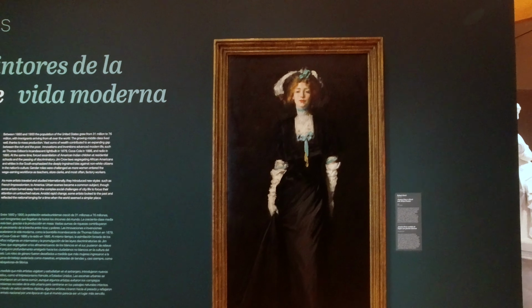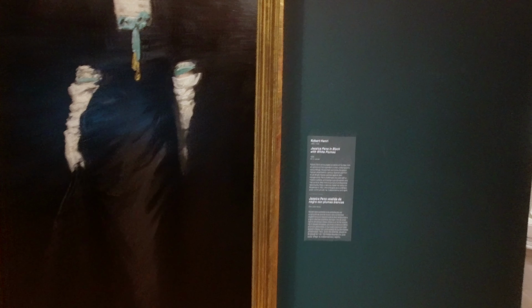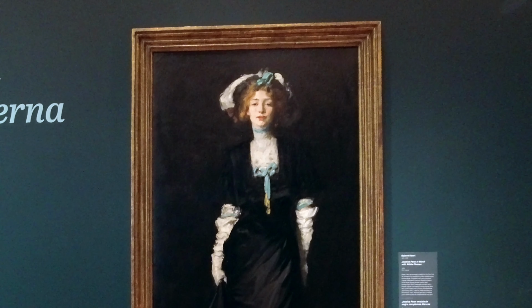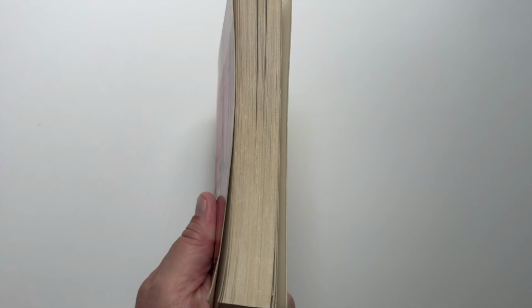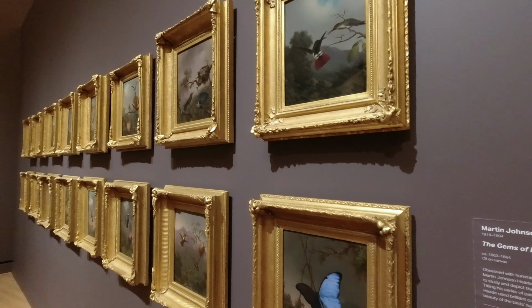This is a portrait by Robert Henri, spelled H-E-N-R-I, who also wrote a book called The Art Spirit in 1923. I read that early in my art career, and it's very inspirational. It's now in the public domain, so I'll include a link to a place where you can read it for free. Here's the copy I've had since art school. He was also a part of a generation that saw value in American art, at a time when the great art center of the world was still in France.